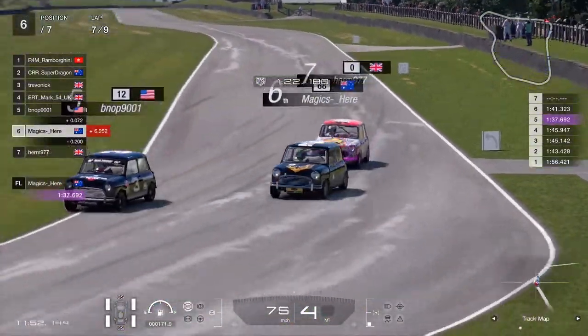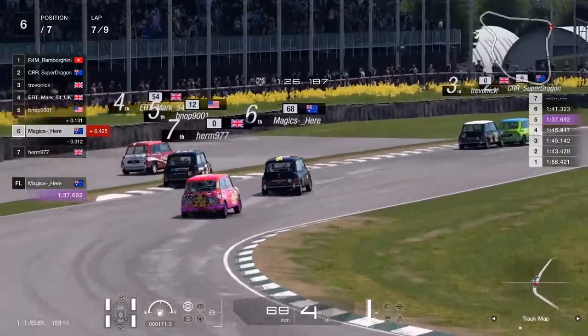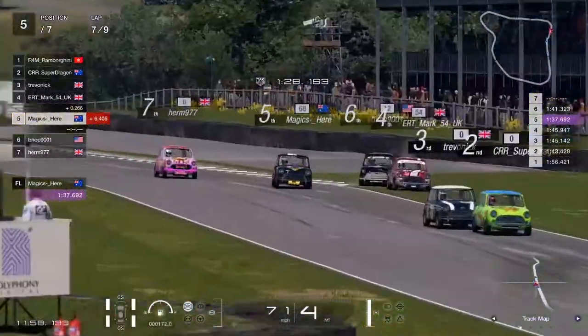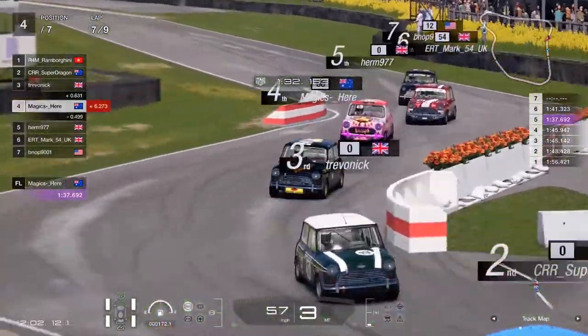Going to come into this Woodcourt corner. Potentially going to run wide. Oh, manages to survive it. Magic here gives it a little tap. Mark's gone wide. They're all going wide here. Into the chicane. Magic here up into P4, capitalizing on people's mistakes.